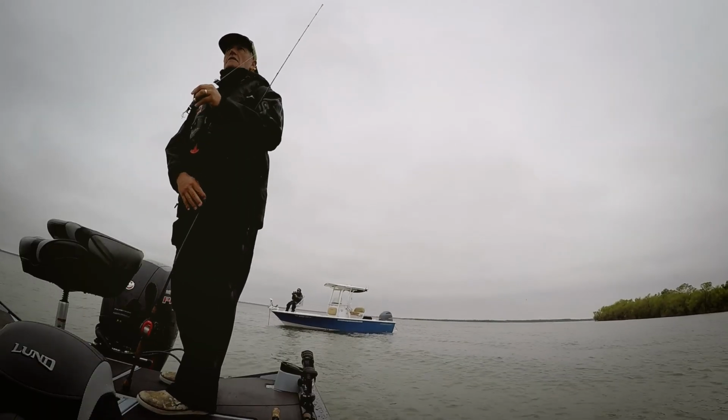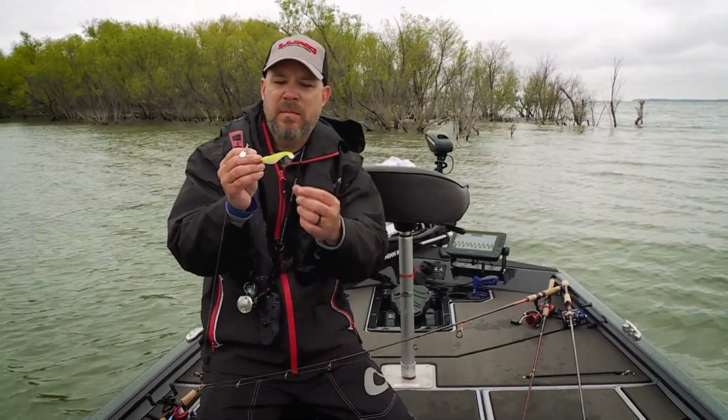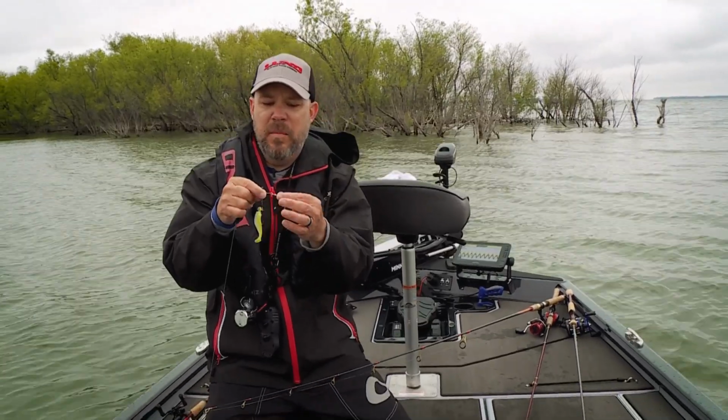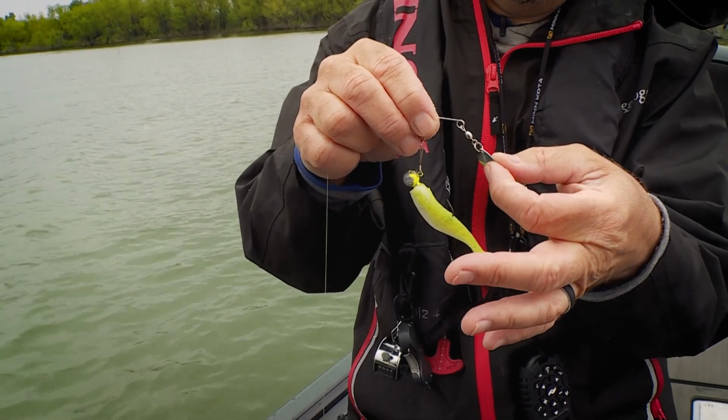All right, so this time of year, I think the favorite lure that a lot of us use is just a little 3-inch swim bait. Has a little paddle tail on it. If you want, you can get a little spinner blade to go on it as well, but you don't need it. Just anything this size.